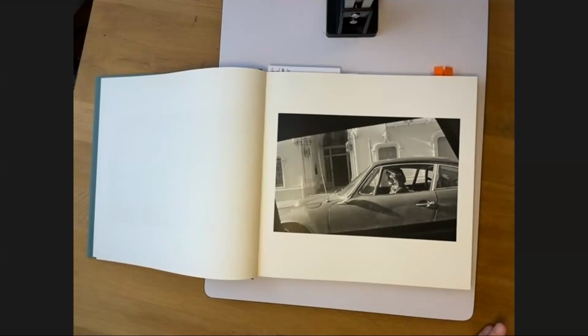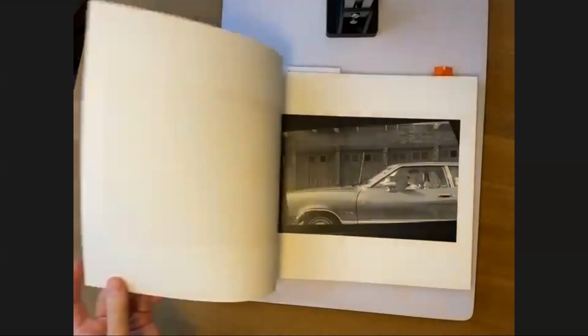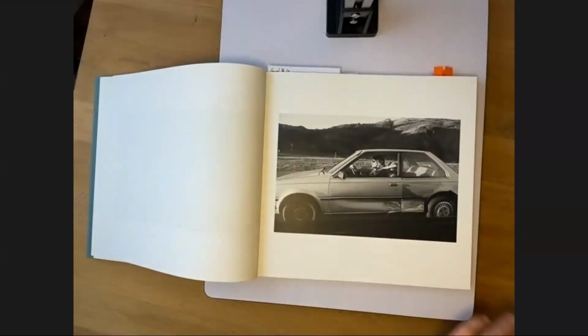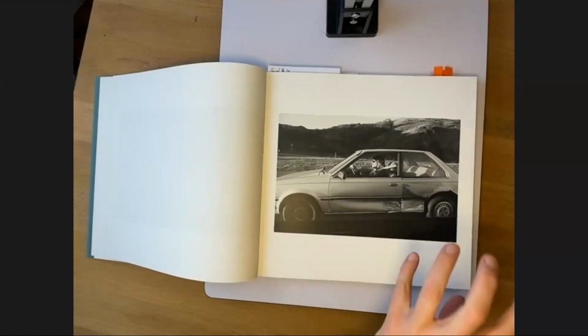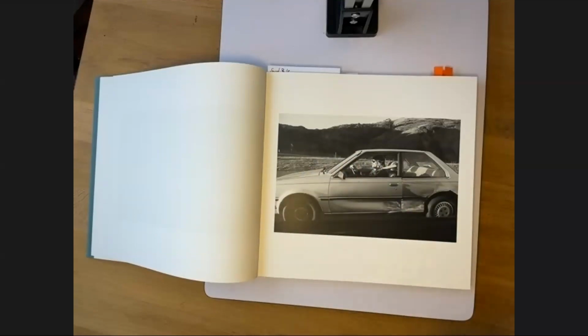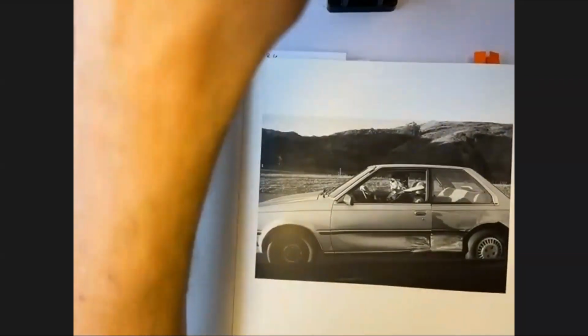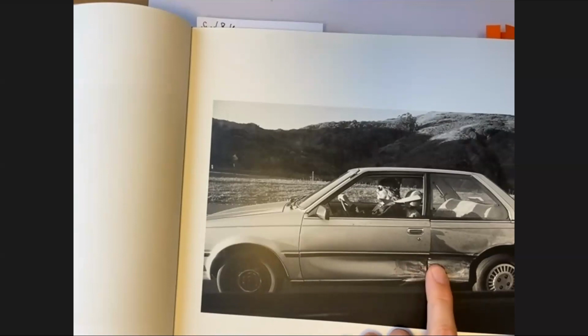But in contrast to the Bechers, here every picture contains a story. It contains a human and it contains a story. If you look at this, just by the fact that there's a human in here, and the human has these weird looking sunglasses. Let me zoom close to this. He has his sunglasses, and the side of his car is battered. So Henry Wessel is very different from the Bechers, because every picture here tells a story.